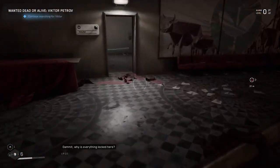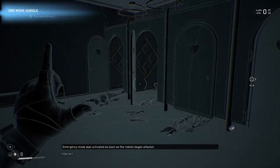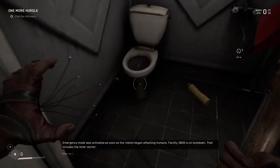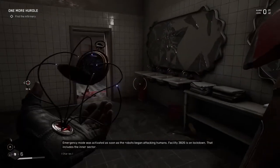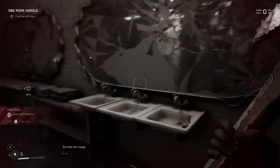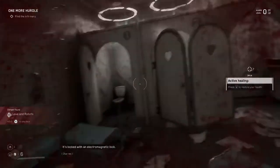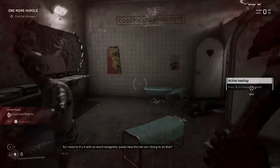Damn it, why is everything locked here? Emergency mode was activated as soon as the robots began attacking humans. Facility 3826 is on lockdown. That includes the inner sector. So how am I supposed to open this door? It's locked with an electromagnetic. So I need to fry it with an electromagnetic.